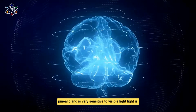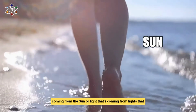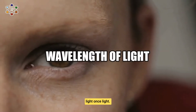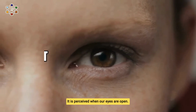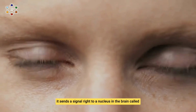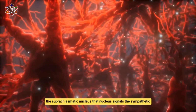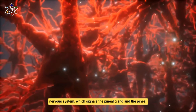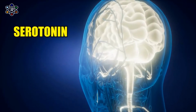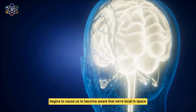The pineal gland is very sensitive to visible light. Light that's coming from the sun, or light that's coming from lights that we have in our homes or in our offices. That wavelength of light. Once light is perceived when our eyes are open, the frequency of light is picked up by the optic nerve, and it sends a signal right to a nucleus in the brain called the suprachiasmatic nucleus. That nucleus signals the sympathetic nervous system, which signals the pineal gland, and the pineal gland gets busy making a neurotransmitter called serotonin.